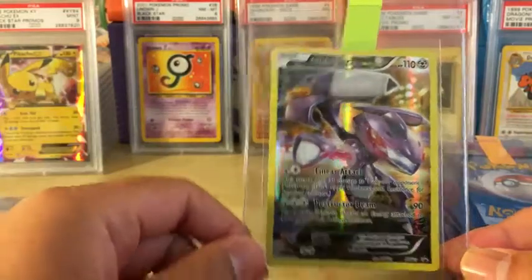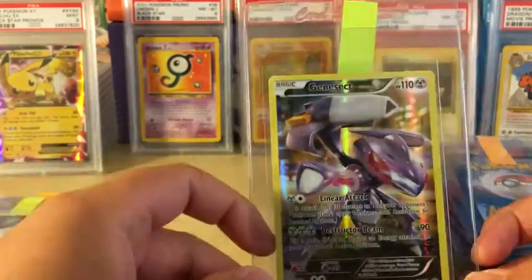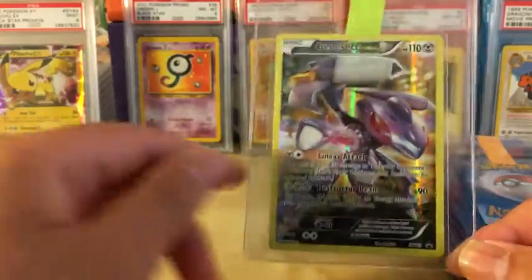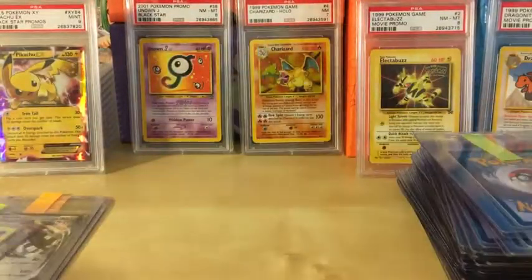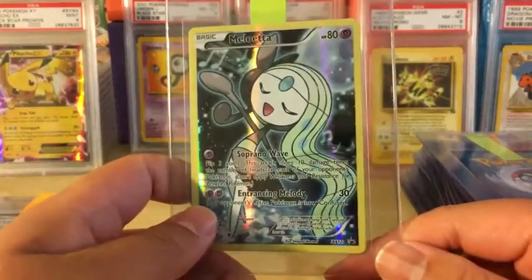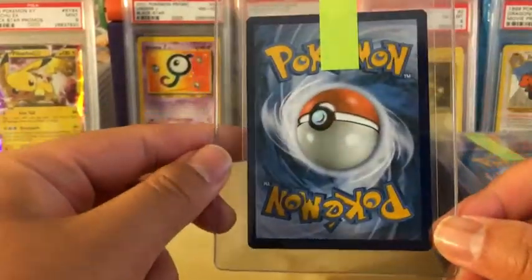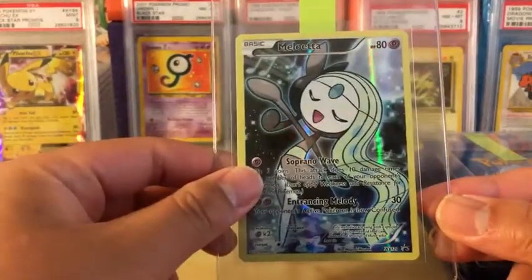So number 3, we got Keldeo Full Art. That one came back PSA 10. And it really went quickly on the store. So I'm hoping they get these graded, and hopefully they get 10s. We got Meloetta, also Full Art, X and Y promo 120. Very clean card. Very well centered, I must say. Hoping to get that PSA 10.